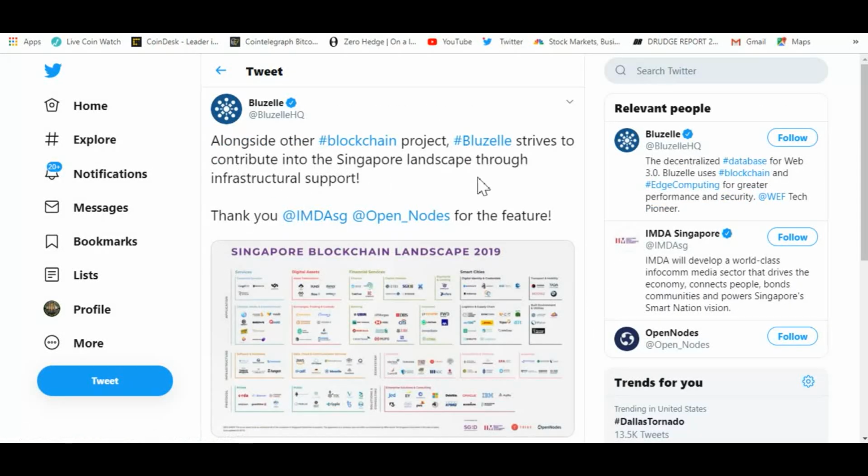Alongside other blockchain projects, Blue Zell strives to contribute into the Singapore landscape through infrastructural support. And Singapore, for those of you that don't know, is where they're going to hold Swell this year. And for those of you that don't know, Singapore is known as the most modern city in the world. And they have embraced technology and technological advances more than any city in the entire world.